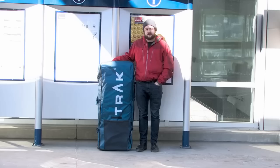And yes, you can take it on a plane. We have. Now for the extra things we took on. The Track is customizable and super comfortable. Its deck outfitting and deck storage bags are modular. And yes, it's all around pretty awesome.